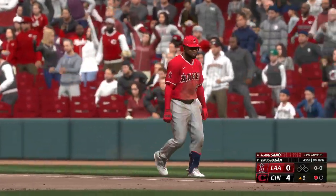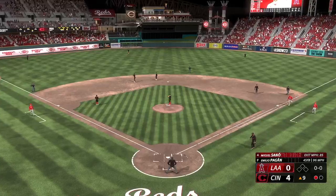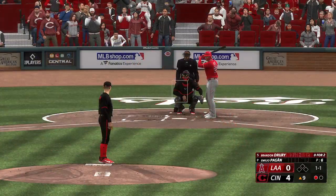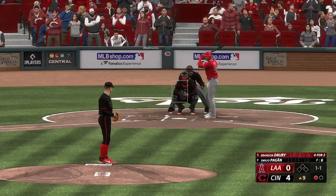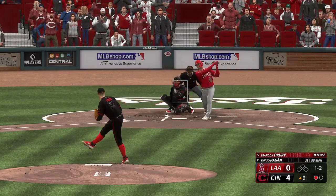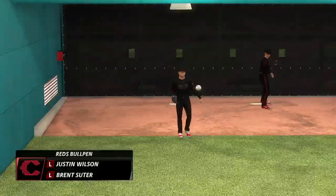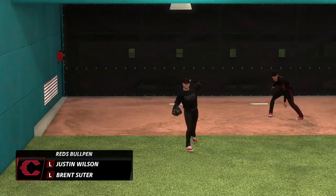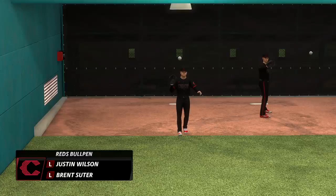The batter, the designated hitter, Brandon Drury. And the righty deals. Swing and a miss. Meanwhile, activity in the bullpen. Justin Wilson, the left-handed reliever, appears to be getting loose.